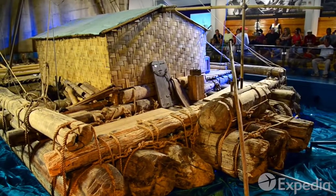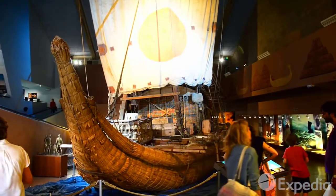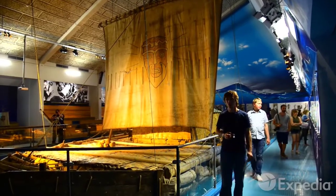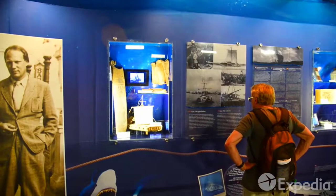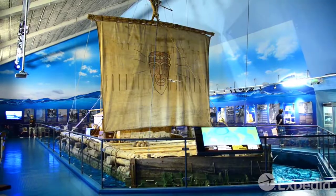The nearby Kon-Tiki Museum is a tribute to an epic adventure that captivated and inspired a world exhausted by the Second World War. In 1947, Norwegian adventurer Thor Heyerdahl successfully sailed from Peru to Polynesia on a crude balsa wood raft.